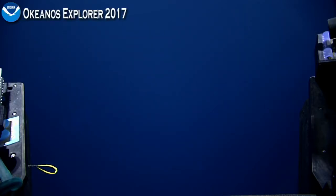About 30 meters off bottom. That makes sense, because I stopped at 50 meters. Delta is 20. I came back to the 30, and I was at 40, so I did a delta of 10. Okay, yeah.